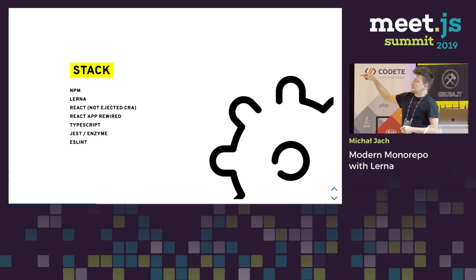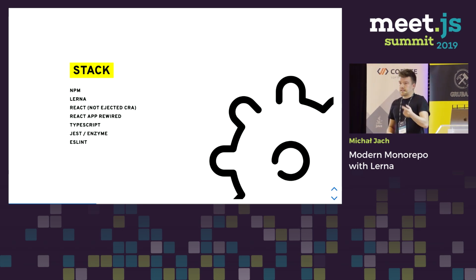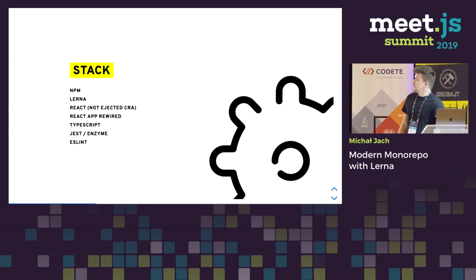It's actually done with, but the next thing, React App Rewired. It's a little add-on that allows you to change the Webpack configuration of CRA, because CRA, as you probably know, runs Webpack underneath. To change this configuration of Webpack, so that Webpack sees files outside of the folder of React itself, you would otherwise need to eject it, which is cool.